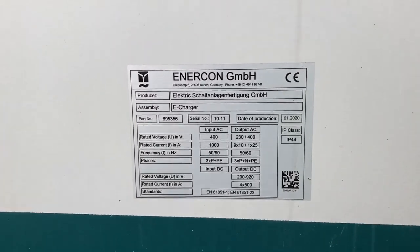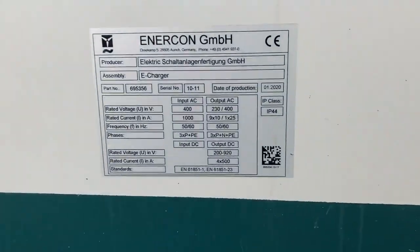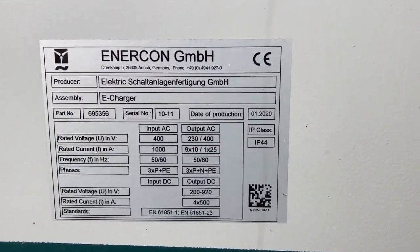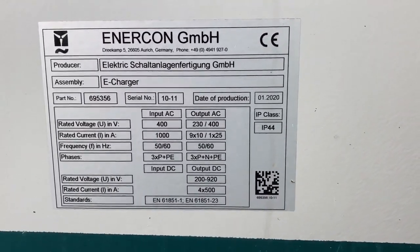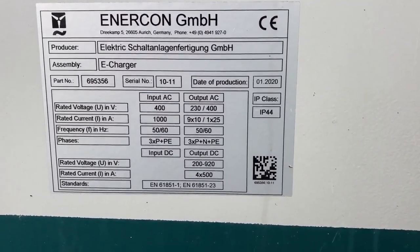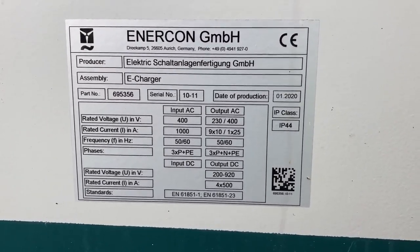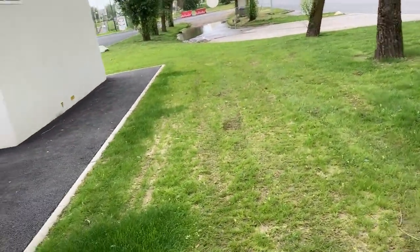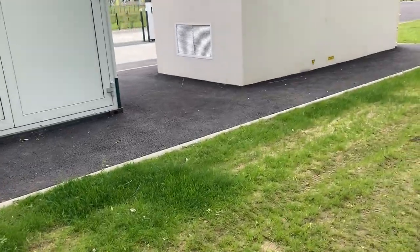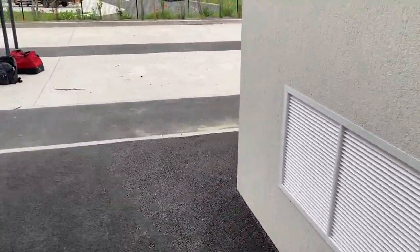So this is the actual charger. The delivery is over there, but of course the actual charger is over here. As you can see, it can do 920 volts. But I wonder, we need to bring the IONIQ 5 to find out what it actually manages.